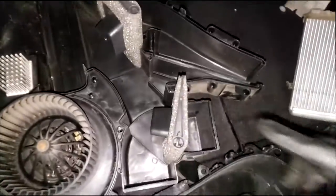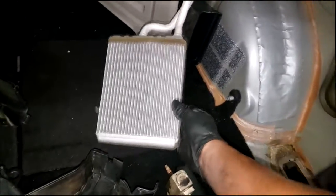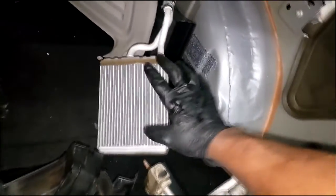It's a pretty interesting setup, guys. You can see the little mode doors. They also have actuators on them. You know, you don't really want to forget where anything is at. Here's the heater coil, guys. Look at that. Yes. Okay, this is the heater coil.